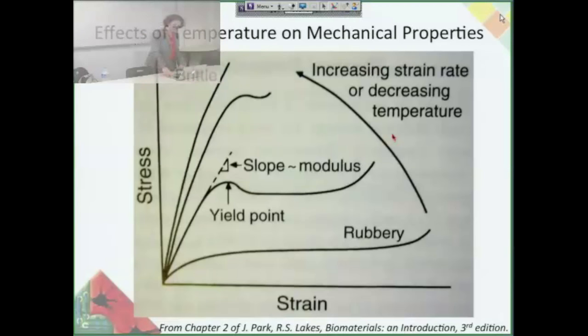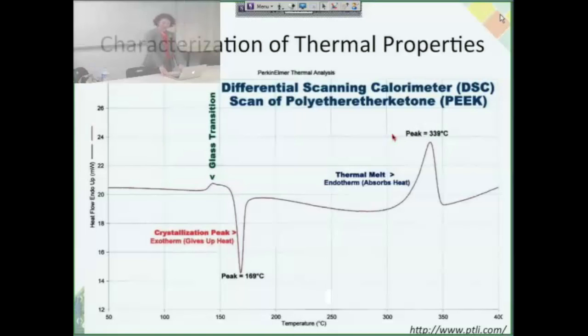So you can characterize thermal properties using differential scanning calorimetry, or DSC. And so this is an example scan. And this is really useful because all of these temperatures that these transitions happen are characteristic for a certain polymer. And that's how you can tell the difference between different polymers if you don't know what a sample is. I'm not sure why you would ever not know what a sample is, so that would not really be that useful.